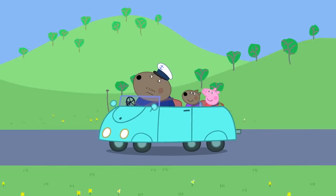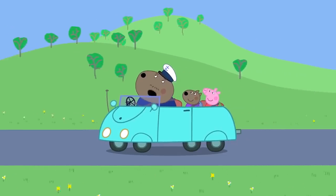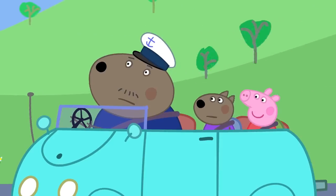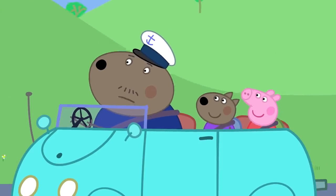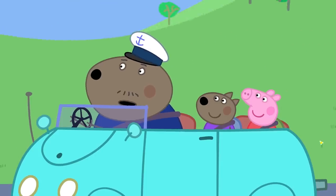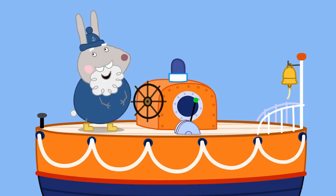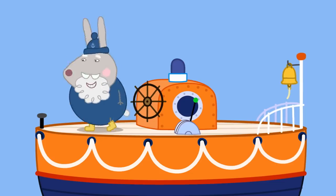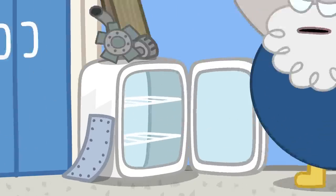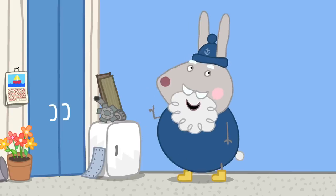Bye-bye! Bye! All that talk of sailing makes me wish I could set sail again. But, Dad, you're staying at home now. Oh, yes. That's right. I promised to never set sail ever, ever, ever again. I fancy a bit of cheese. Grampy Rabbit likes cheese. Oh! There is no cheese in the fridge. No problem. I'll just get some more.